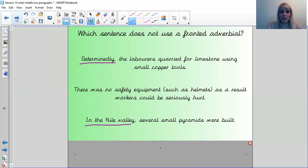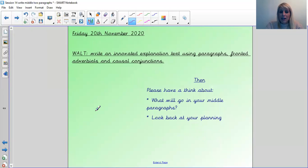Okay, let's have a look at our WALT for today. So today we will be writing an innovative explanation text using paragraphs, fronted adverbials and causal conjunctions. So it's the same as yesterday because we're carrying on with our writing today. So we need to start thinking about the middle paragraphs of our explanation text. So have a think, what do you think you might include in those sections? And have a look back at those planning sheets you completed in your research lessons because those are going to help you today. That should be the information that is in your writing today.